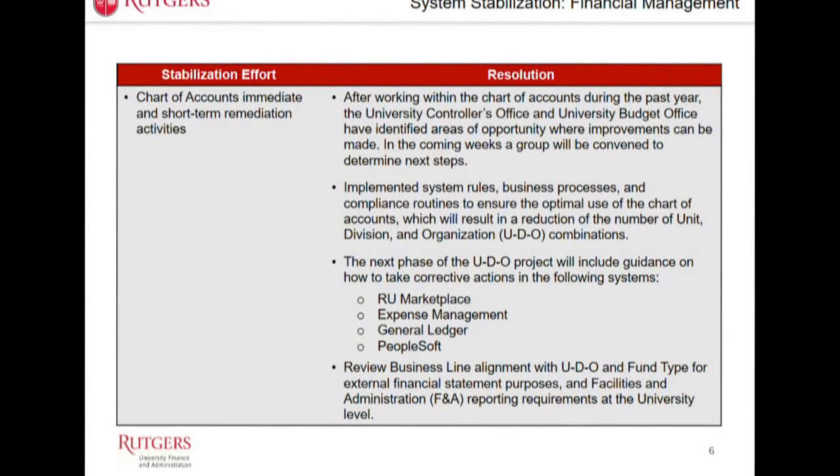Some things about the chart of accounts. We've been working with this chart of accounts for almost a year now and recognizing the good things and the bad things out of it, and have done between the controller's office and the budget office, identified a number of places where improvements can be made and it can be used better, easier, or more understandable. We're also going through the process of establishing system rules so that combinations of UDs and Os that really don't exist can't be created by accident, and we've had that circumstance this year.